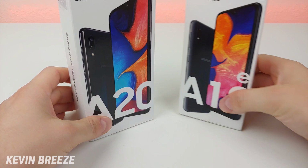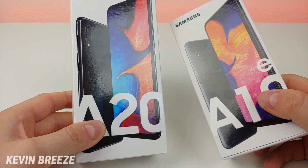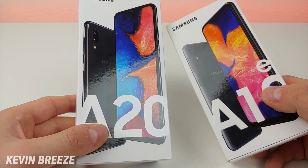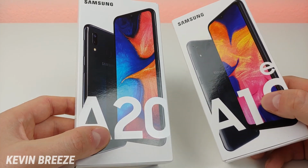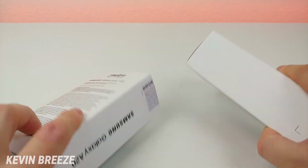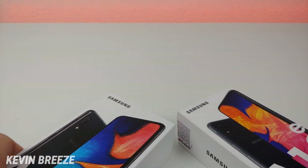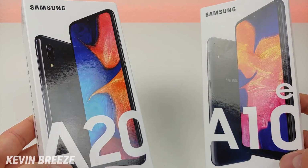Now one other thing I wanted to show you is the boxes that these phones come with from Metro by T-Mobile. So what's really cool is that even though you're getting these phones from Metro, you do get boxes that don't feature Metro branding on the front. Now on the back side of both boxes, we do have Metro branding, but anyway, when you go to buy the phones, at least at Metro, this is what the boxes look like.